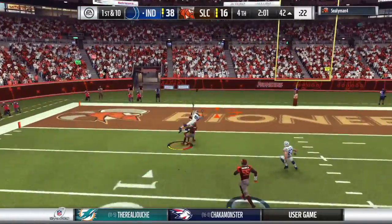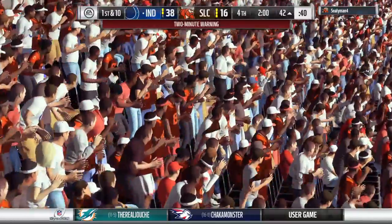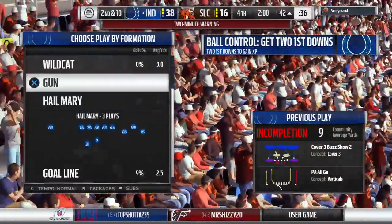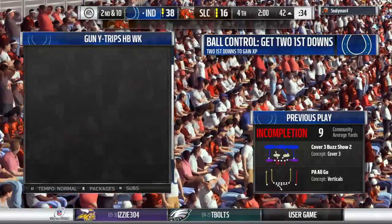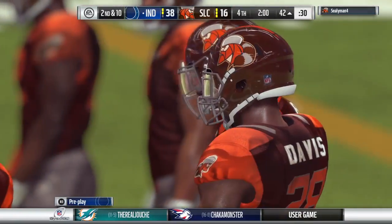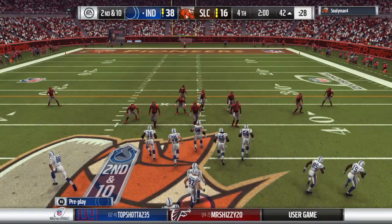He's going to wind up and air it out. Time for a break. And it drops down incomplete. Thought he might have had it. Instead, second down. Second down here after the incomplete pass.